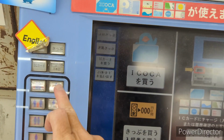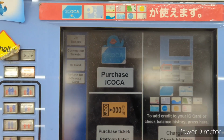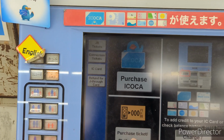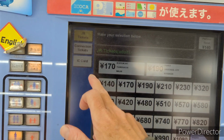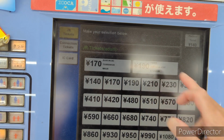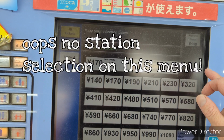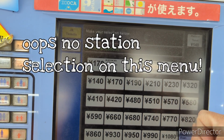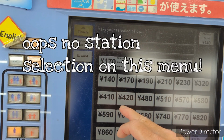So this is the loop line. We're just gonna switch to English. Purchase platform ticket. I'm gonna go by station. Let's see. Platform ticket. Osaka. Yeah, I think Osaka's the right one.